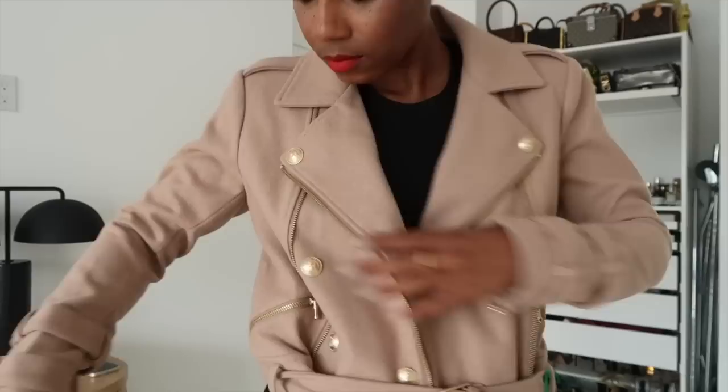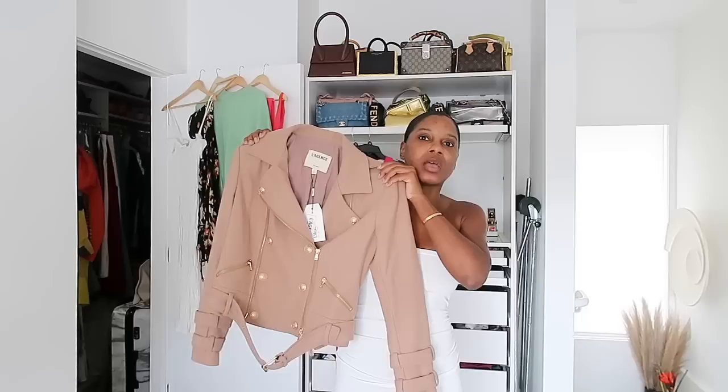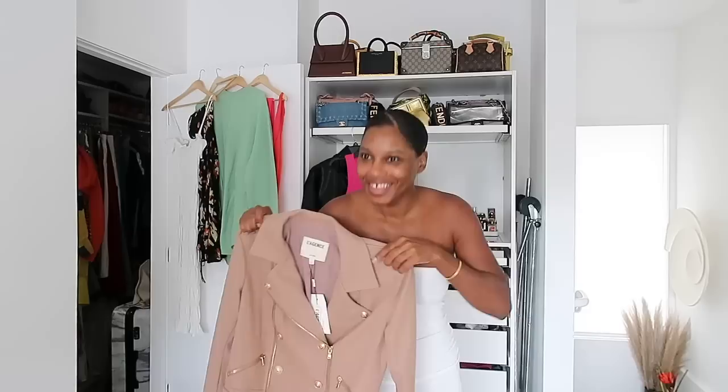Very cute. I could definitely wear this over that black ALC Razorback dress or something like that. This will be good for New York on a not so cold winter day, or maybe even in the fall. So these things I'm definitely going to take. Shout out to them for sending this over.